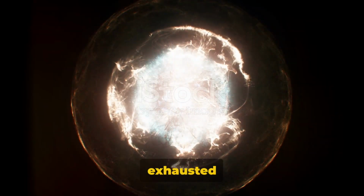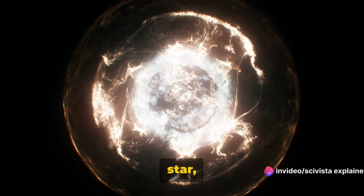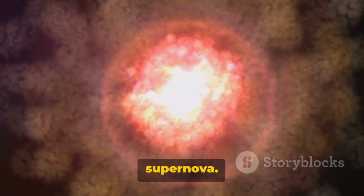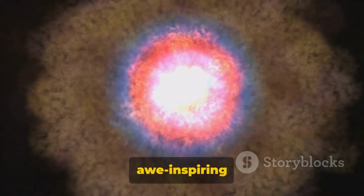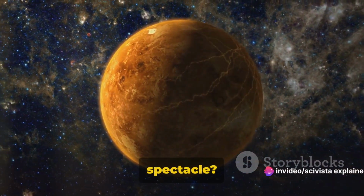When a star has exhausted all its fuel, it faces a dramatic end. Picture the grandeur of a star burning bright for billions of years, only to face an inevitable conclusion, a supernova. This is no ordinary end, but a finale filled with such awe-inspiring spectacle that it outshines entire galaxies. But what triggers such a cosmic spectacle?